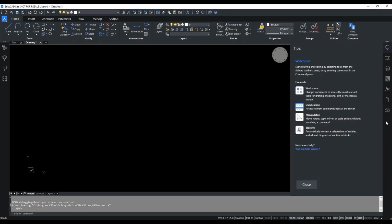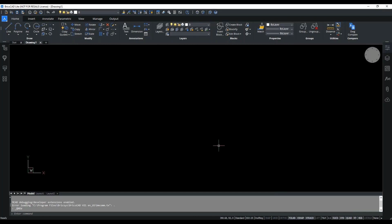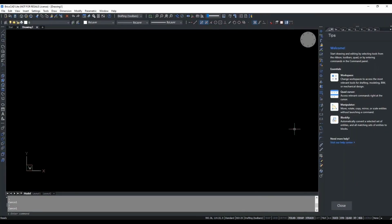Now, some of you may ask, oh, I'm not really a fan of the ribbons. I'm more of a fan of the AutoCAD Classic. So here we have it. We call it a drafting bracket toolbar. So this little workspace brings us these kind of small icons. And then again, we've got the side panels, which you can easily close again.